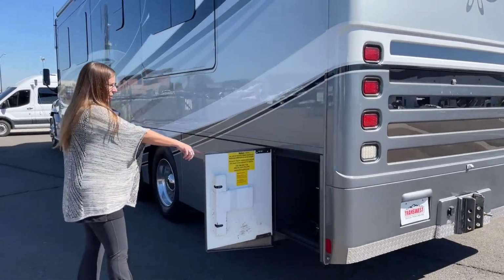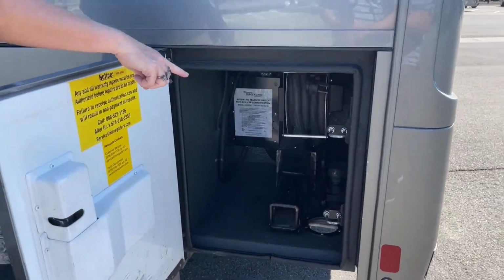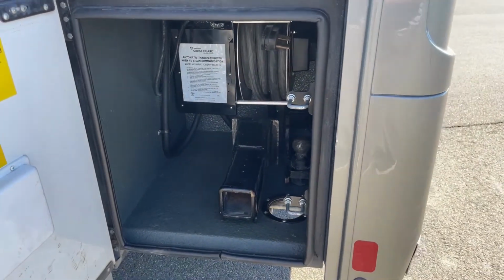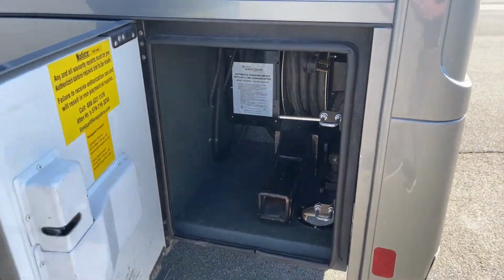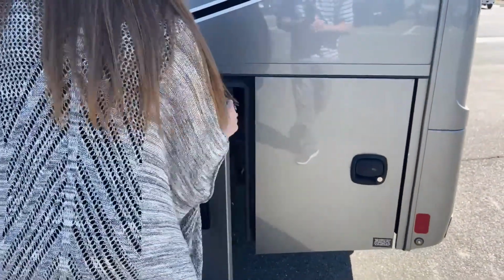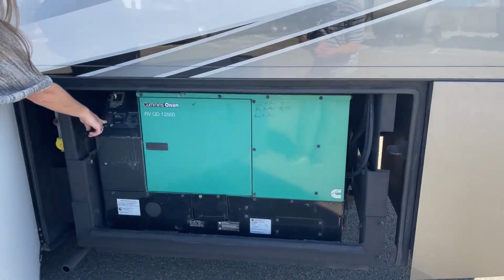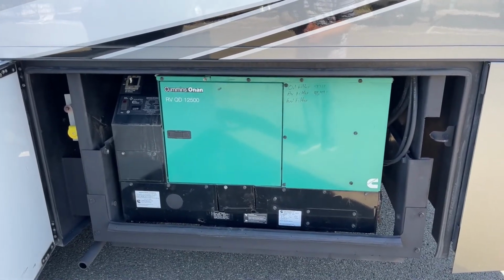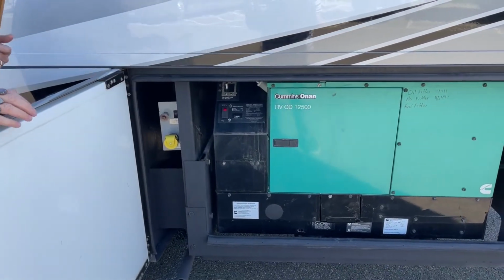And then here are your adapters for your receiver. You can also see right here you've got a little pigtail so you can plug your trailer in. And a 36-foot retractable power cord, as well as a surge protector. Here's that big dog. This is a 12,500 pound quiet diesel generator. Go ahead and turn that off. And then you've got a 38 gallon propane tank in between.